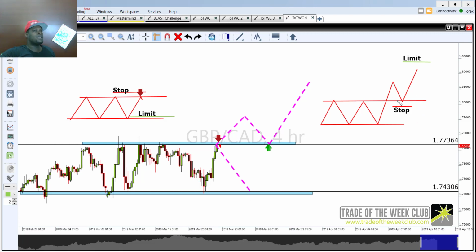If scenario 2 plays out and the market breaks out, comes back right here to test and holds, we're going to have roughly about 60 pips, and we could go after 180 to do your 1 to 3. All right, so that's my game plan for the pound CAD this week, guys. I'm looking at the pound CAD to hold or to break out of the resistance and then go up.